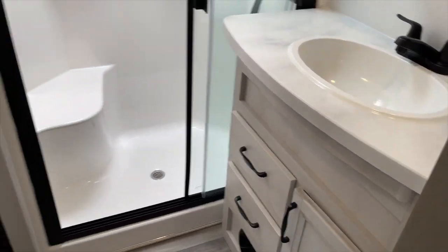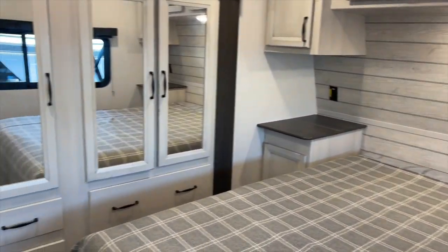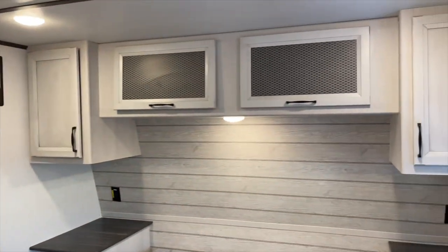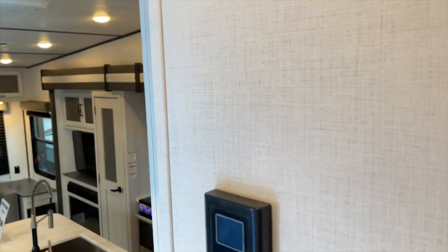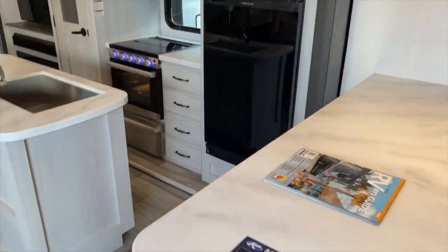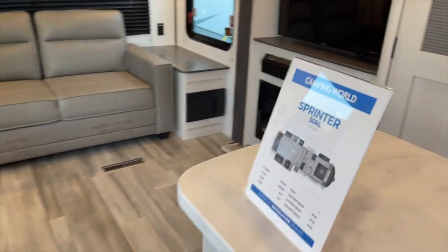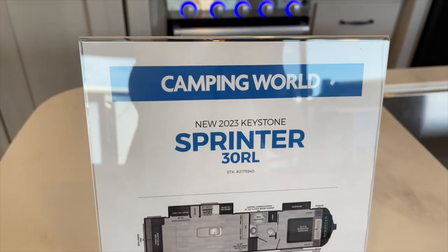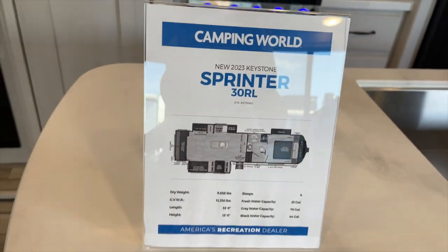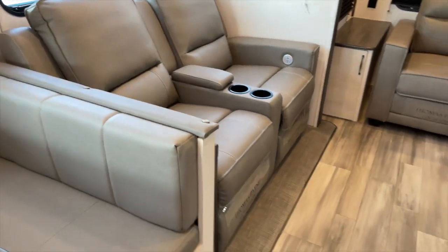Step up to your bath, storage in the bath, nice bedroom, lots of storage. This is why you're nice and light, big windows, everything is computerized. This is why RVing is so super popular. This is a Keystone Sprinter. Love the fireplace. And I like the recliners.